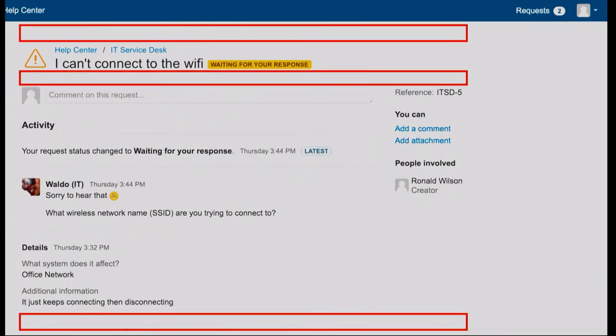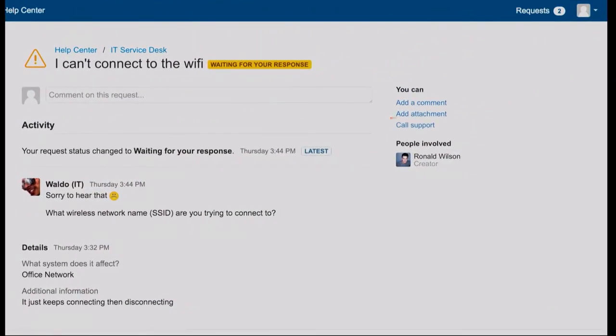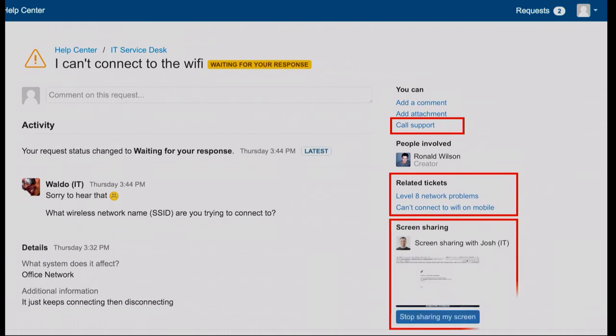Now, once a ticket gets created, aside from the usual header and footer integration points, we're also adding integration points into request actions and request panels, so you can plug into those. Now, this allows you to do some pretty cool things, like you could give the reporter the ability to quickly call back support. Or you could give them a view into their recently related tickets. Or you could support even more complicated interactions, like screen sharing, directly from within the request view.